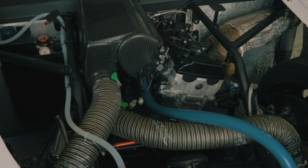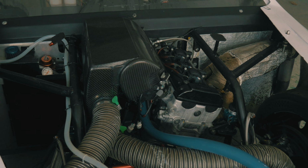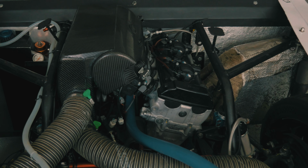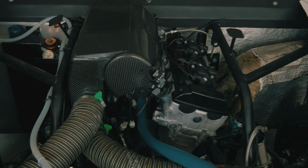Bro, it's just so clean. Like, really clean. This one was a bigger engine. Imagine this is a bike engine, bro. It's a brand new bike engine? It's massive. If you go on Google and look at the name of the bike, you'll see it's shaped weird, like a spaceship.